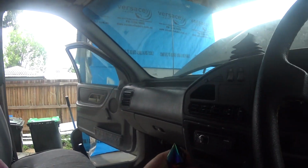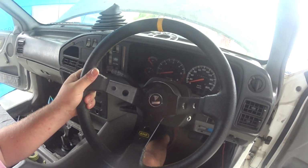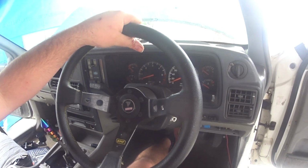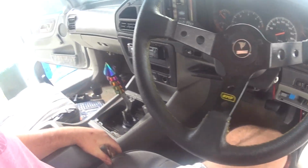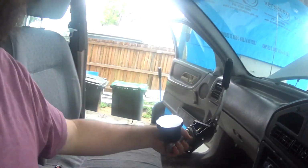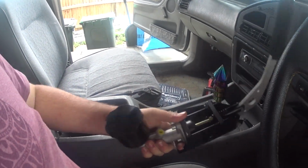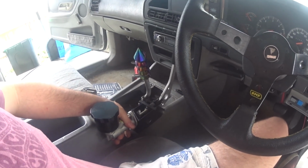Look what we bought, everyone. Liam bought a Lifeweb shifter for his mad drift Falcon. He's got his OMP wheel on. Liam, you weren't wrong about that wheel being a bit average. I know. That's a nice shifter though. And then he's also got a hydro handbrake for mad drifts. Gonna put it like there, I think.